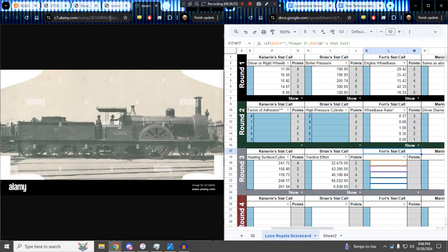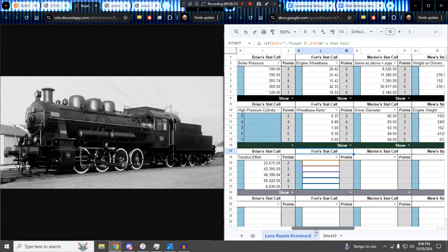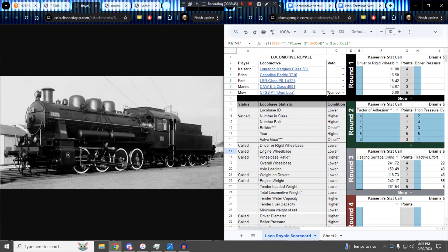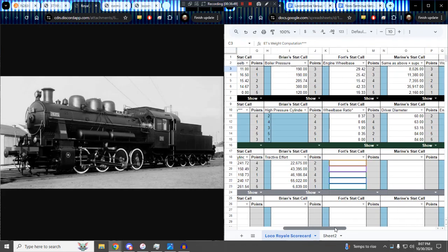Fort, what is your third stat call? Well, given I had so much luck on a previously similar stat, I think I'm gonna go with Ellis Melly's weight computation. Okay, yeah, I kind of figured that. Hey, Fort. Veto. Okay. I didn't even get to the countdown. God damn it. Ellis Melly's weight computation is vetoed. All right, Fort, try something else.